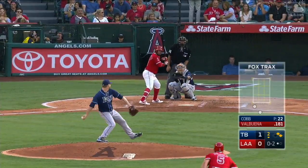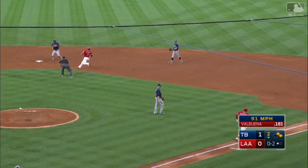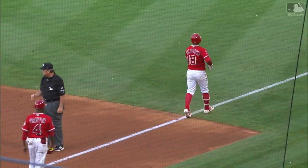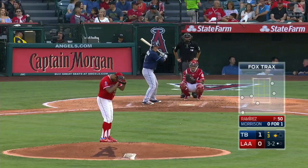Not a whole lot this year. And an 0-2. Swinging, a ground ball to second. Miller's got it. Flips to second. Out. Echevarria throw to first. Double play. The Rays turn the 4-6-3 double play. And Cobb works his way through it.